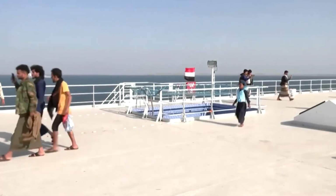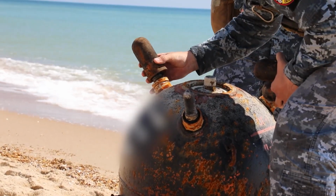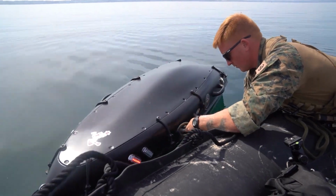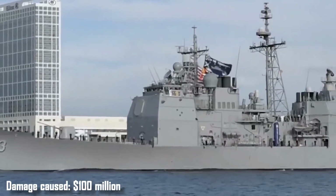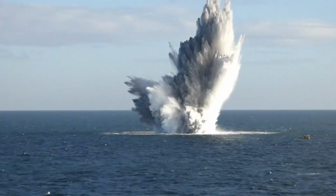The only thing the Houthis can hope for is to mine the waters. Mines are a serious problem for ships, and they're difficult to find even with modern equipment. For example, during an operation in Kuwait, just 2 mines costing $40,000 caused almost $100 million worth of damage to an American cruiser. But of course, nothing is known about submarines being blown up by mines.